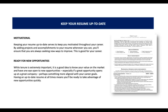We also recommend keeping your resume up to date and adding your accomplishments as they come up. It keeps you motivated, right? When you add a new project or a new accomplishment to your resume, as you are making that accomplishment or as you are on that project, it'll motivate you to make sure that you're always looking for new ways to improve and new ways to build out your resume.